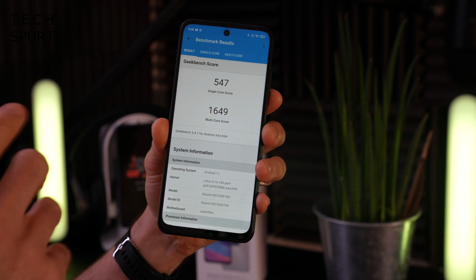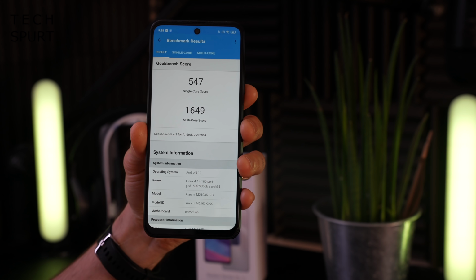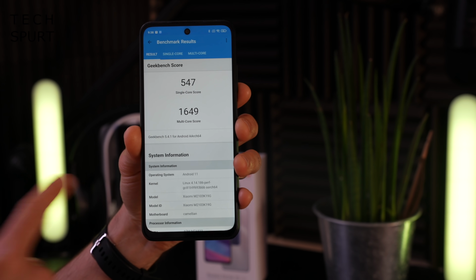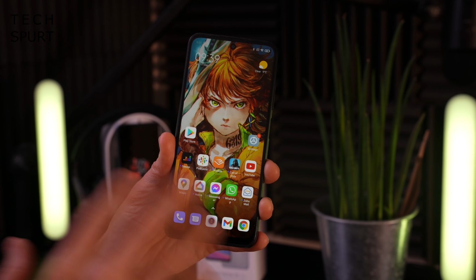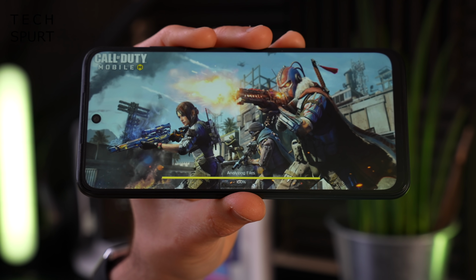So now onto performance, and the Redmi Note 10 5G is powered by Mediatek's Dimensity 700 chipset, backed here by 4 gigs of RAM. It's the same platform that was powering the Poco M3 Pro and the Realme 8 5G. And as you can see, they're perfectly respectable scores in the old benchmarks. If again, not quite as strong as that Redmi Note 10 Pro, but let's test out the gaming chops with a quick blast on Call of Duty.